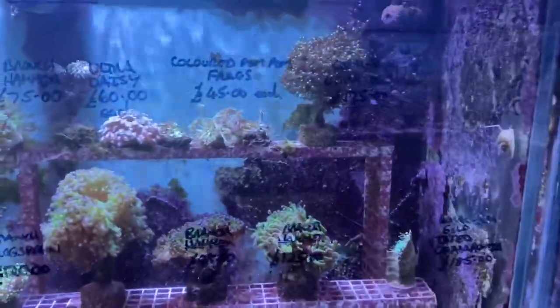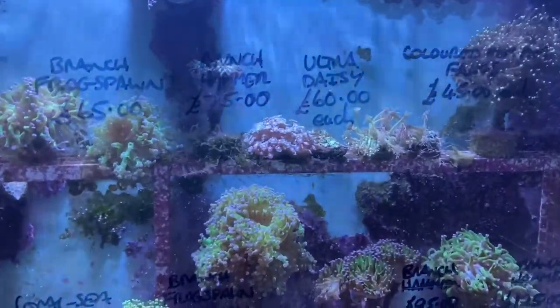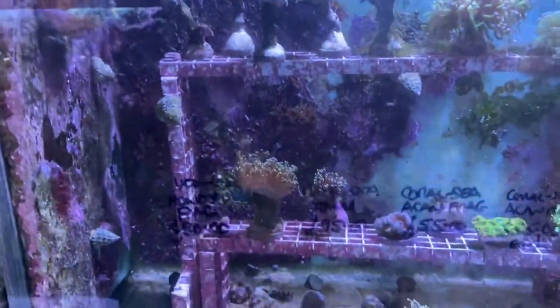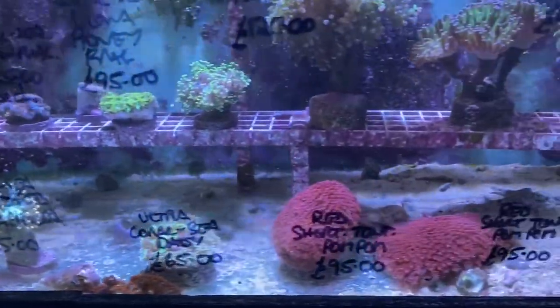Moving into the LPS section, so we have ultra torches, pom-pom frags, a couple of nice daisy frags, into hammers and frog spawns, again some more gold-tip Catalaphyllias, daisy corals, red pom-pom corals.